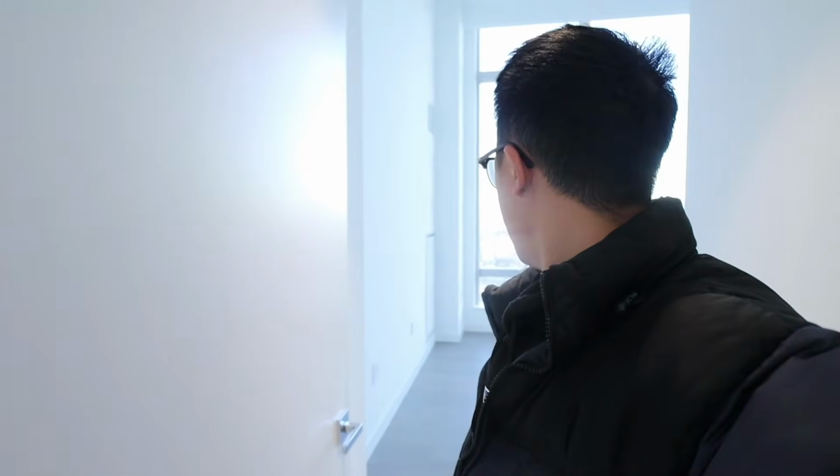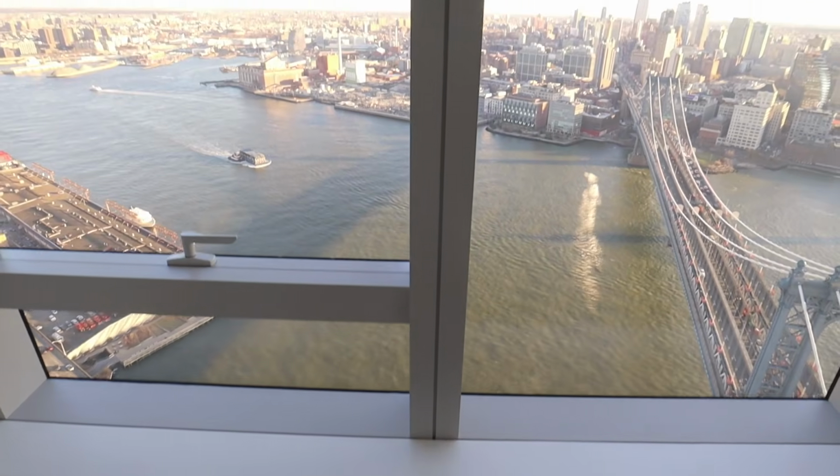Huge closet here. And now across from this bathroom, we have a bedroom. And you already get a sneak peek of the view here. Before that, there's a huge walk-in closet. And check out this view from the bedroom. Imagine waking up to this.